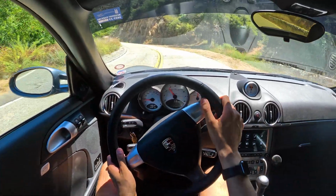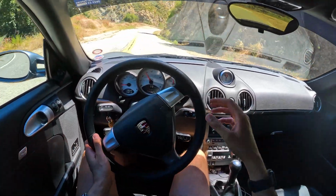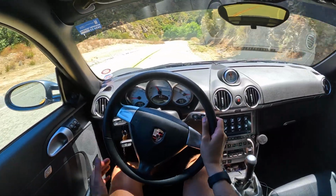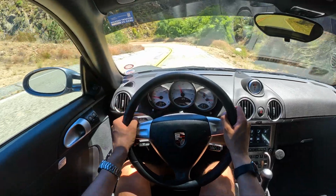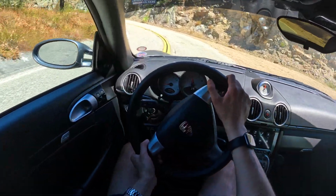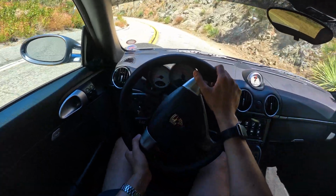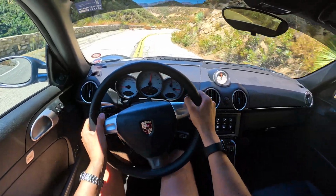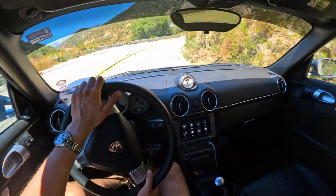I'm not fully comfortable sitting here, 6'1" with long legs. My feet are too close, then if I move this back, I'm a little bit too far. Beautiful throttle response. Downshift rev matching is a cinch, as is heel-toe, assuming you can get your knees and legs in the right position.